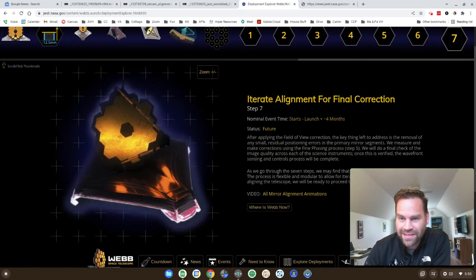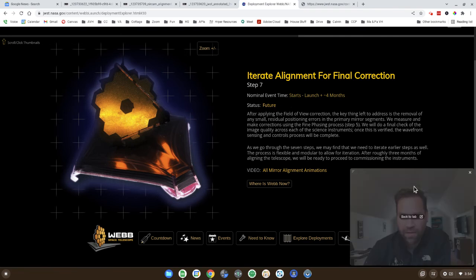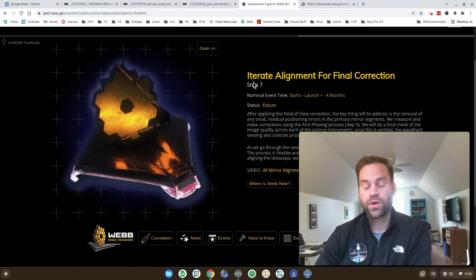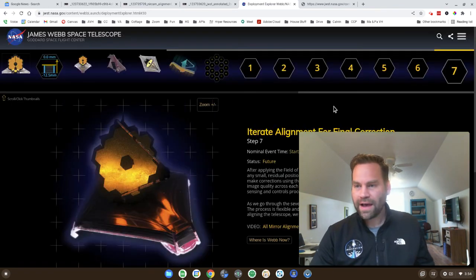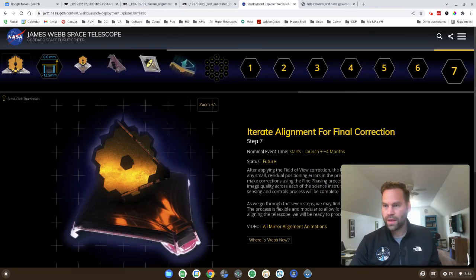And then they're at the last stage, iterate alignment for final correction. So after applying the field of view correction, addressing the removal of any small residual positioning errors. So they'll basically repeat that fine phase process. Wow. So we're getting really, really close. And then what comes after this? Just looking ahead, maybe a month or so, what are the sorts of things we're going to be looking at?